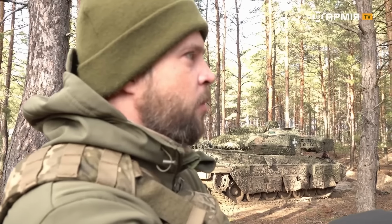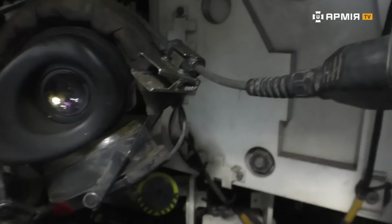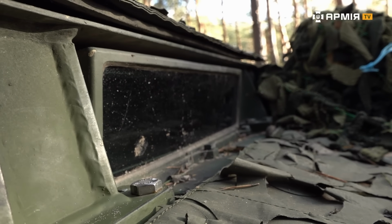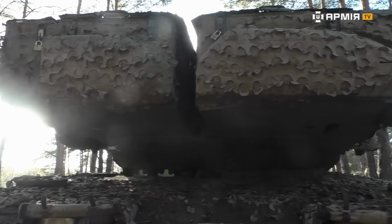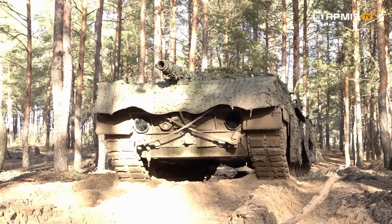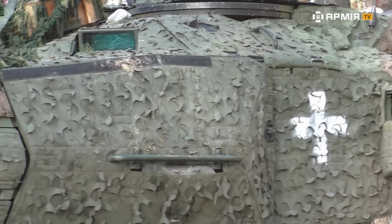What else does the STRV have? Night vision gear? The Leopard 2A6 has better night vision than the 2A5, but both have more than enough. We're not in the desert where you can see 100 kilometers. Here, if you get 1.5 to 2 kilometers of visibility, that's amazing. Both tanks cover all our needs.